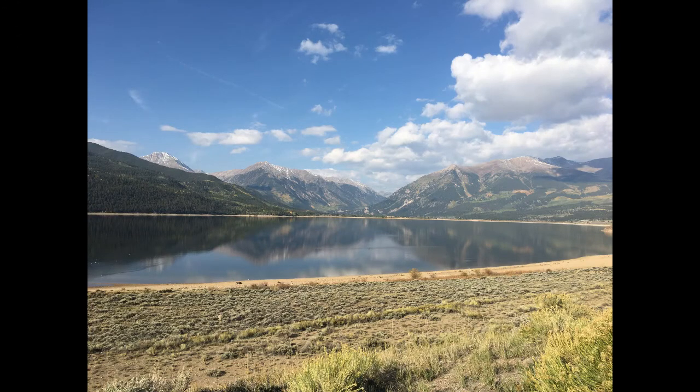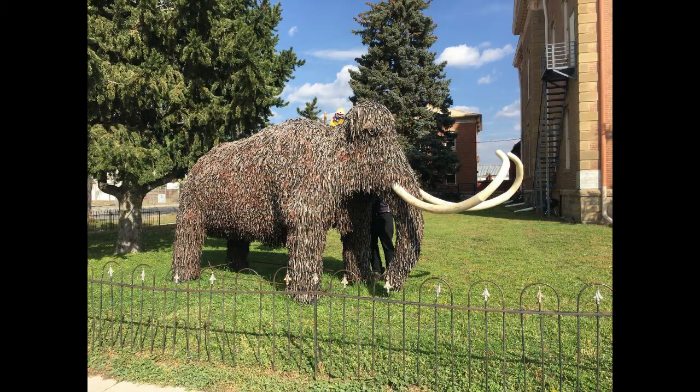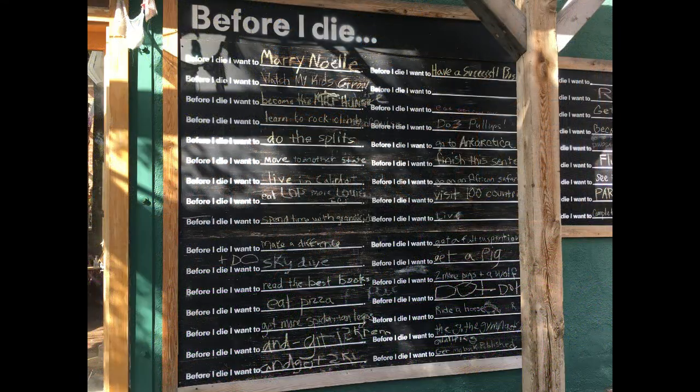On the next day, after our lovely BLM campsite, we headed down and east toward Buena Vista, Colorado, and on the way we passed the beautiful Twin Lakes. We weren't in time for church in Buena Vista, but we did walk around town a little bit, and we saw this mastodon made out of leather. And this interesting sign, I thought it was interesting to read what kind of things people want to accomplish before they die. It was in a little cafe there.